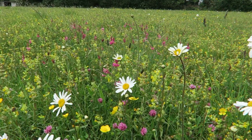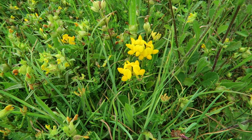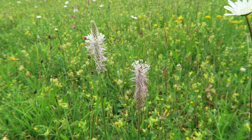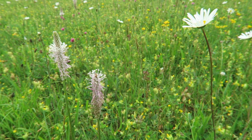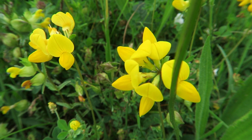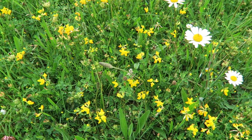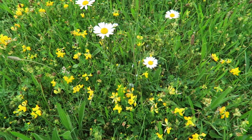There may be some bird's foot trefoil mixed in with it, as you can see here. So this is all April, May and June, this is all happening. And it supports plenty of insect life, butterflies, moths, grasshoppers and other things.